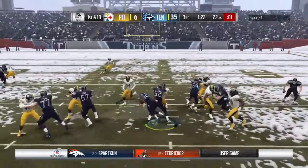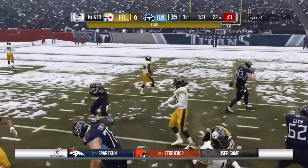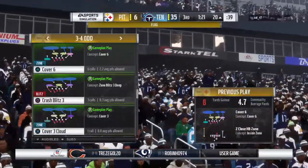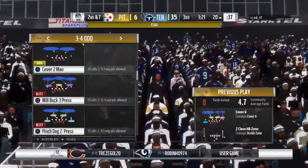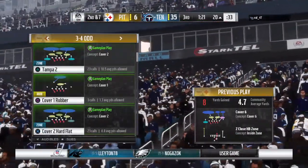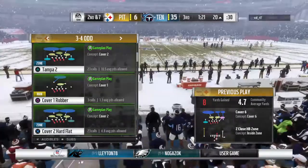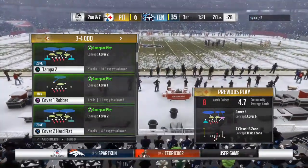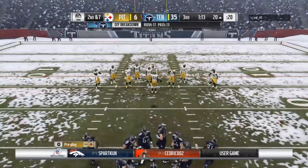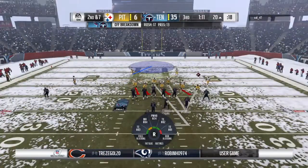They'll run it now out of the gun. And he'll be brought down somewhat awkwardly here, and a late flag as well. I think this one's going to be a face mask. And the ball moved up here now to 2nd and 7 following the penalty.